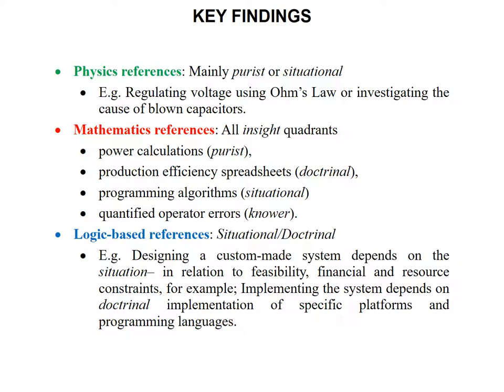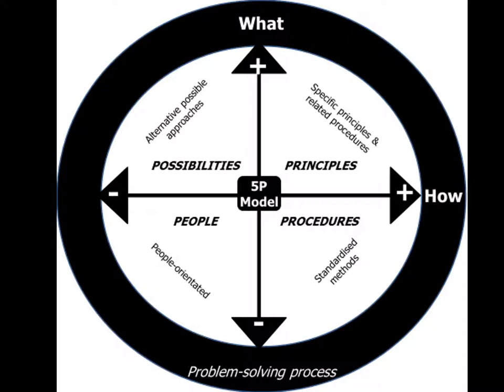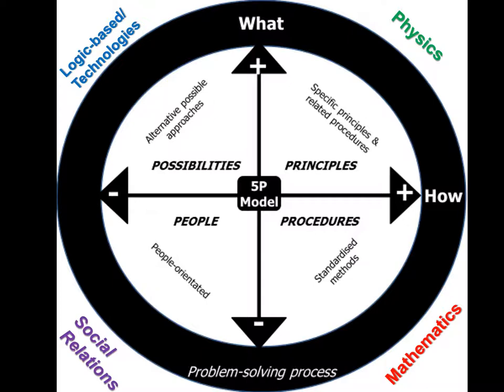For example, you design a custom-made system and it depends on the situation. It's in relation to feasibility, the financial and resource constraints, for example. But implementing the system depends on the doctrinal implementation of specific platforms and programming languages and systems. Now, I translated the map, for simplicity's sake, into what I'm now calling the 5P model, using terms like principles, procedures, possibilities, and people.